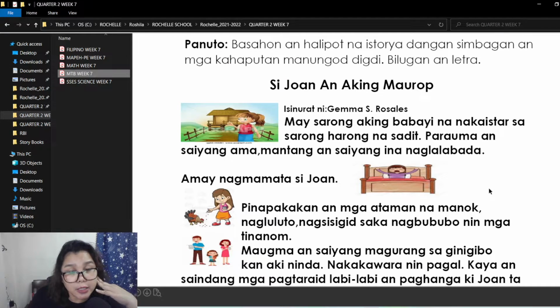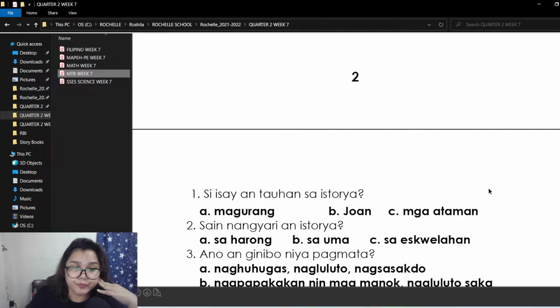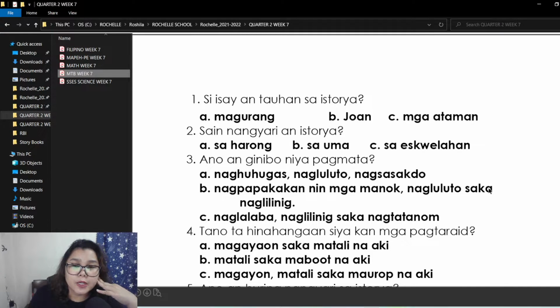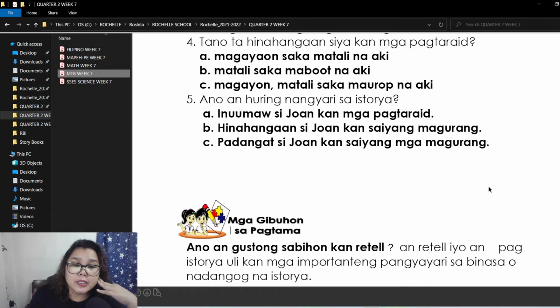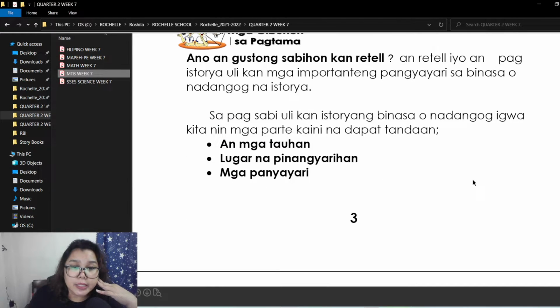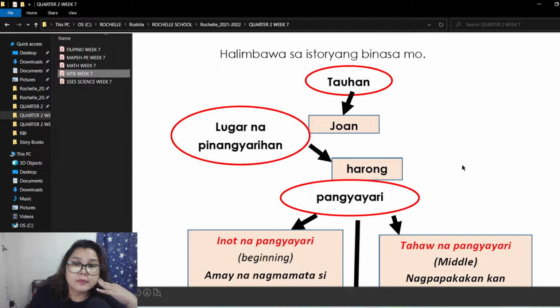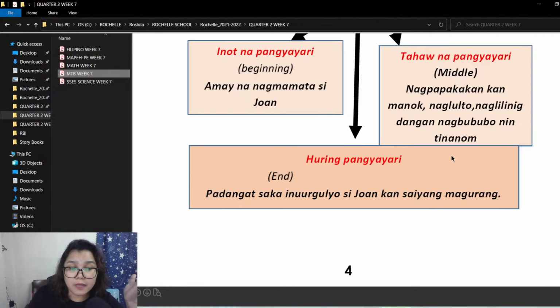So, yan, task 1, may babasahin na istorya, may didinggin na istorya habang binabasa. Or if you can read it by yourself, then why not? Makaka-practice pa pagbasa. Followed by questions based on the story from the previous page. Tapos yan, may discussion. And then there is a style para maikwento mo by mentioning the characters, the setting, and also the important events.